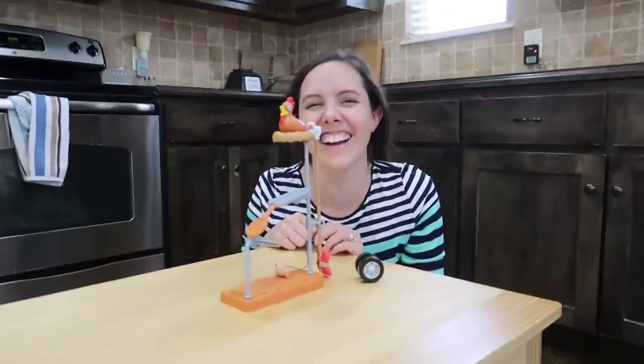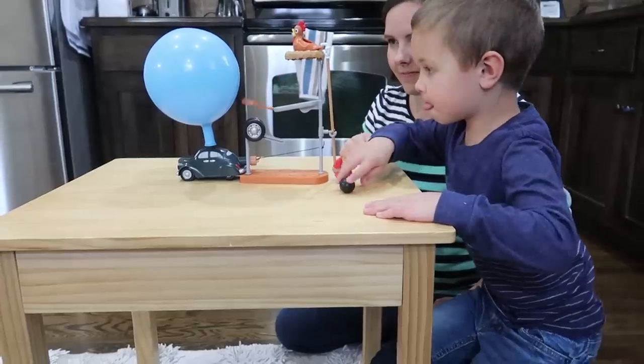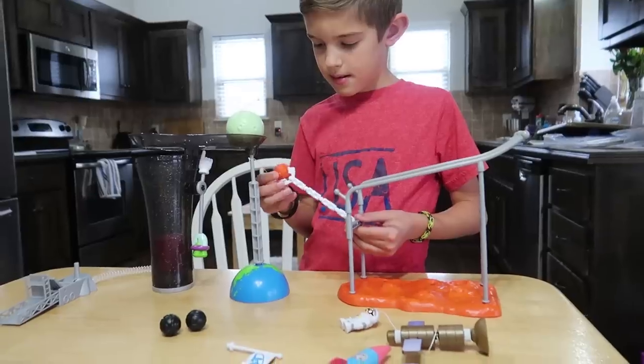I think we skipped some steps. I just have 5 more steps. Let's try again. Yay! I'm interested to see how this chain reaction comes together. Isaac's almost got it.